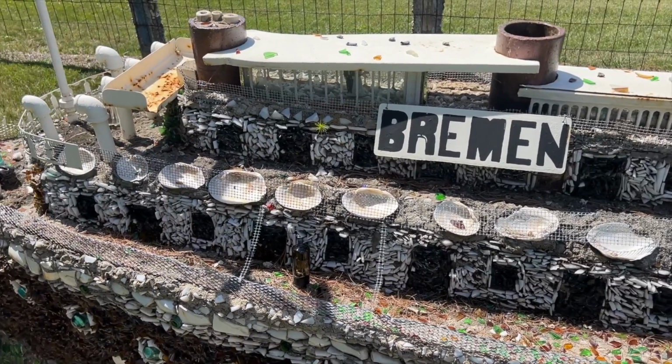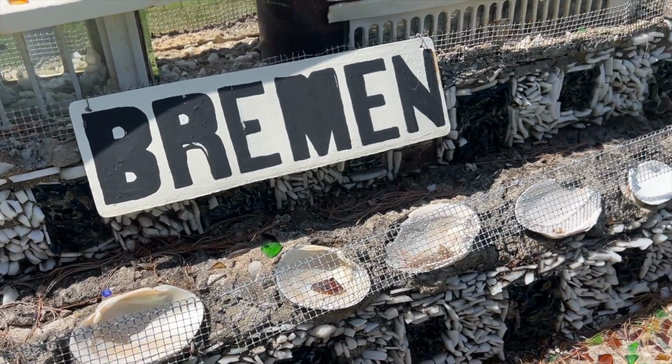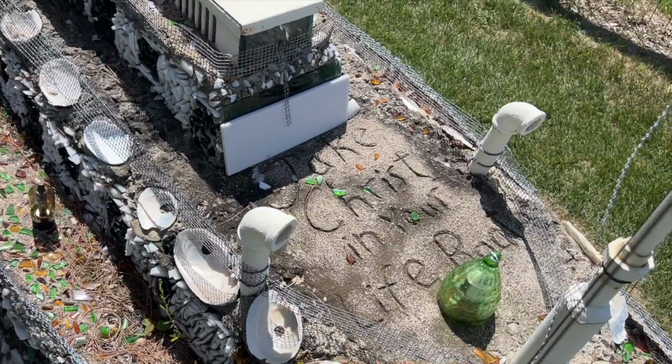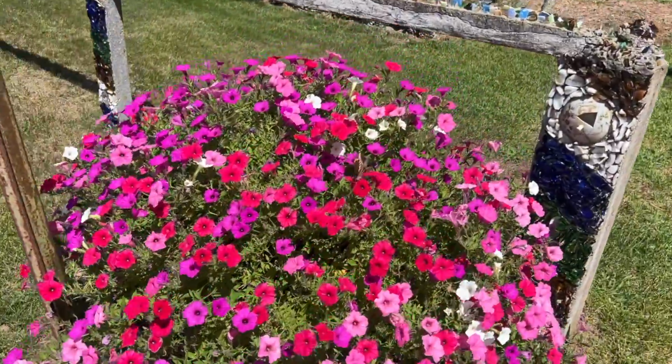Notice all the seashells around the edges. There's some glass, there's some cardboard, I guess, for the sign, or maybe the sign's on wood. And then on top it says, "Take Christ in your life raft." But if I'm on a boat and there's other people that need to get on the life raft, I'm gonna bring them instead, I think.